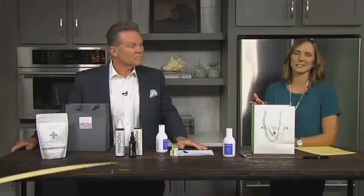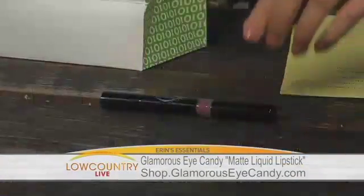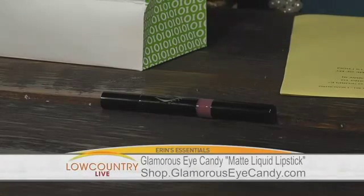And finally, this last one, I love highlighting local products. This is from a lovely lady, TJ in Somerville. Her company's called Glamorous Eye Candy. I don't want to move this so you guys can see it. It's a matte liquid lipstick that she's made. It's all day wear. It gives you coverage. It comes in a bold color.